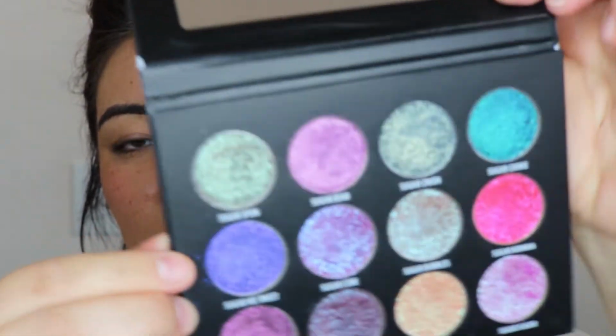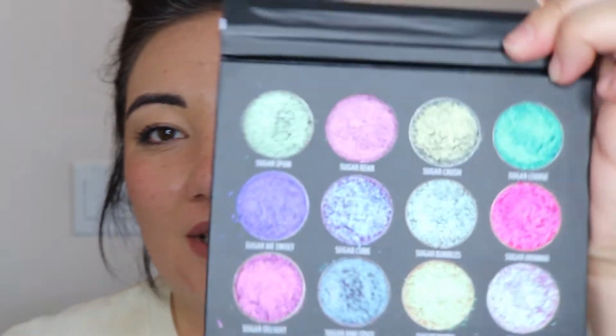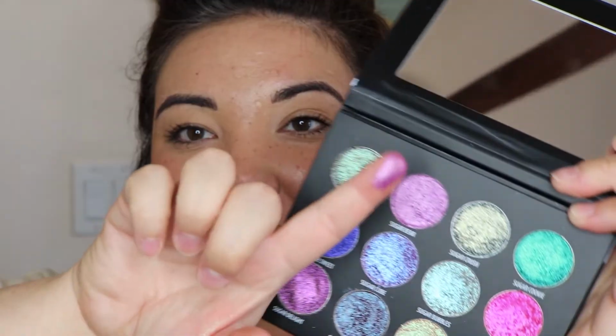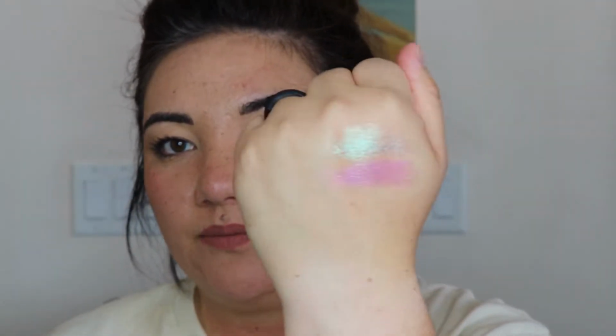The next one here is called Sugar Bear, and it just looks kind of like this. I'm terrible at describing these, but it looks like this purpley gray slash maroon slash, I don't know, you guys. We'll swatch it right there. It's really pretty purpley pink. That one's probably not as intense of a shift or shimmer, but it's still really pretty.